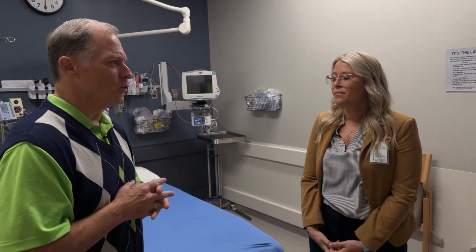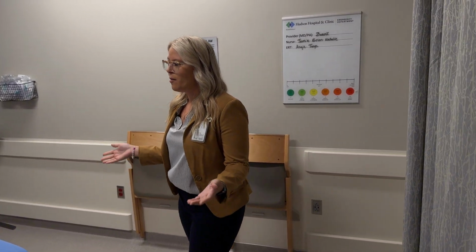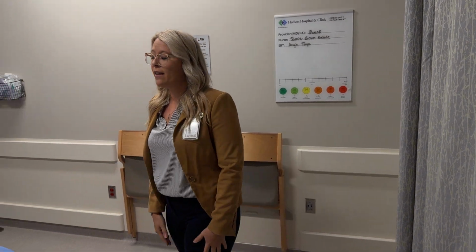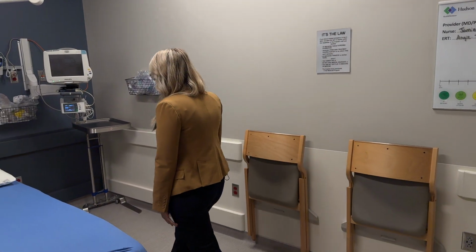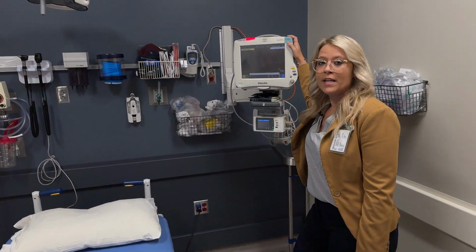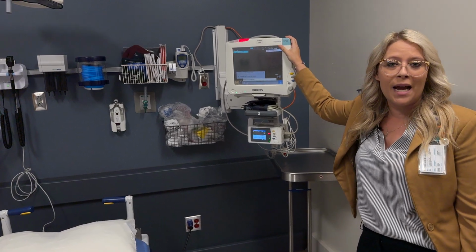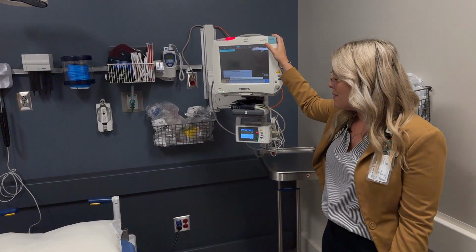We're in one of your emergency rooms right now. Could you give us a brief description of some of the equipment and the materials available in this room for patients? Yes, of course. So this is one of our standard rooms. So most patients, if they come here, this is what the room is going to look like. They're all pretty identical. We have a monitor right here that we would hook most patients up to. We like to get a good full set of vital signs, so don't be alarmed. It gets loud sometimes, it beeps, but that doesn't always mean anything bad.